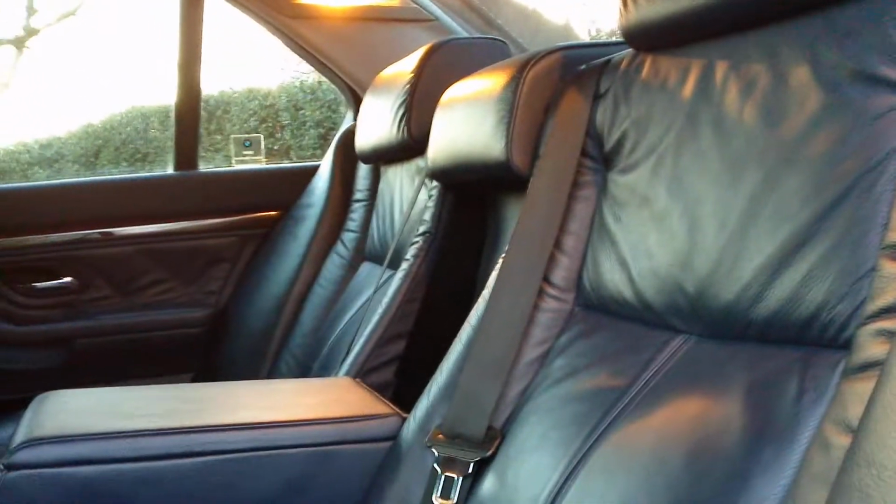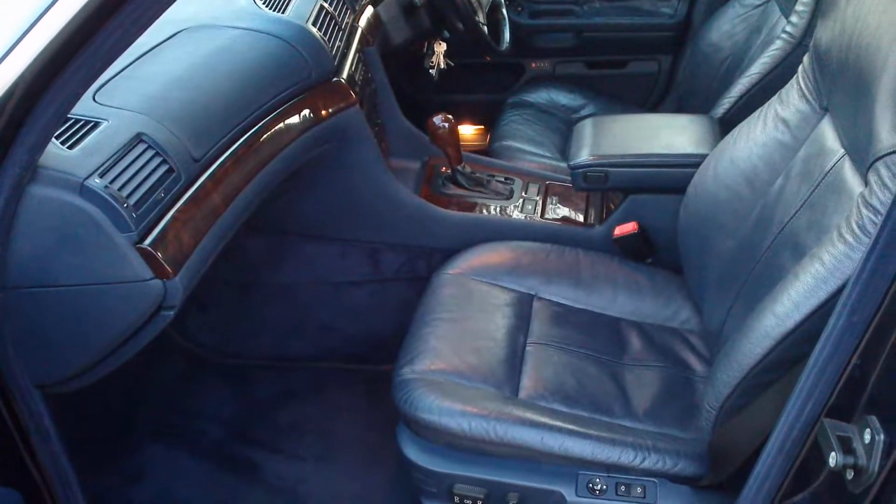Got a rear blind and nice carpets. They're all really clean inside, really clean carpets, all nice and fluffy. And in the back, nothing's worn. It really is deceptively fresh. You can forget the miles on this one. You've got to look at the age. It really is absolutely spot on inside.